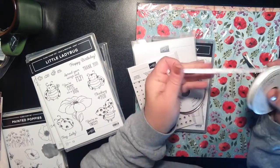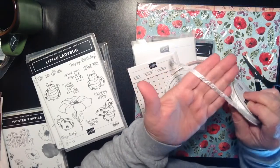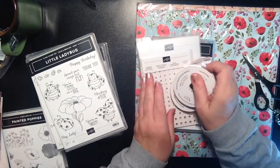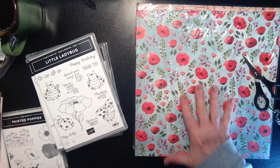But there it is. There's your crinkled ribbon. Don't feel like you have to iron it. It's made to be crinkled. But, oh, it's so soft. It's beautiful. Okay. Well, as long as we have this paper.